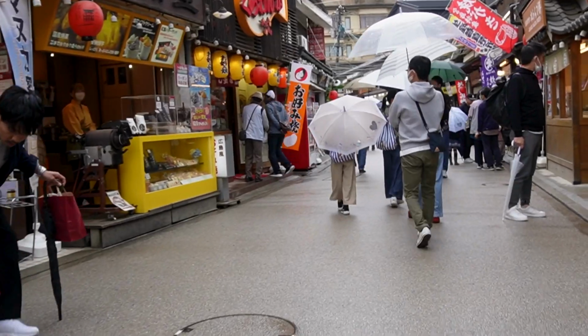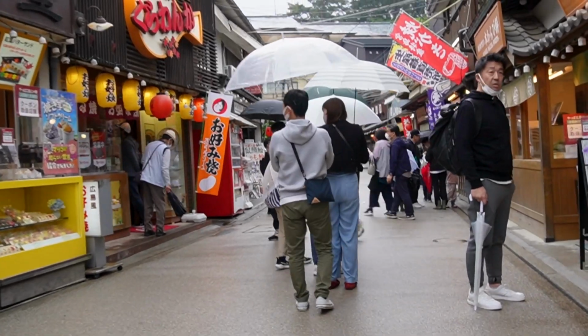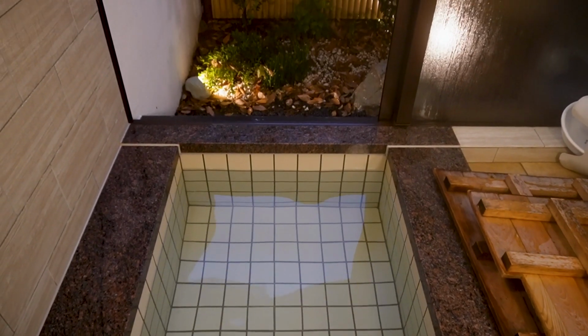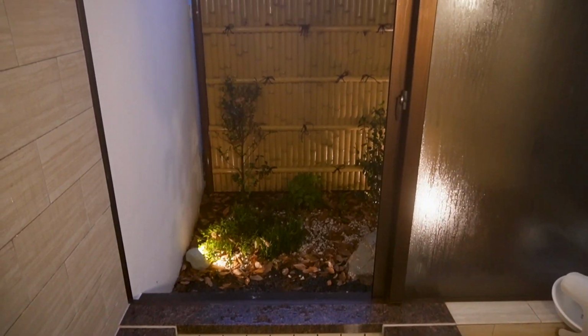We ended our day by soaking ourselves in a traditional Japanese bath while the rain poured down outside. We honestly couldn't have asked for a better ending to this amazing experience in Miyajima.